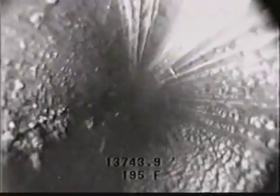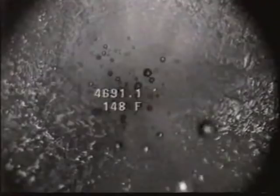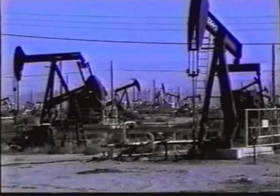We used to think that because of emulsions and dispersions, we wouldn't be able to see downhole. But we found that that's not the case. Here they're just opening up the well, and you can see the oil coming in that big hole. This is calcium carbonate scaled up casing. Another perforation here producing oil and water. You can tell by the way it shoots out the oil bubbles there.